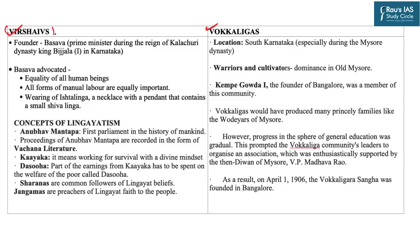So this sect was founded by Basava, and this person was the prime minister during the reign of the Kalachuri dynasty, and specifically during the king Bijjala I in Karnataka. So Basava was the prime minister of Bijjala who founded this particular sect known as Veerashaivas. They are also known as the Lingayat sect.